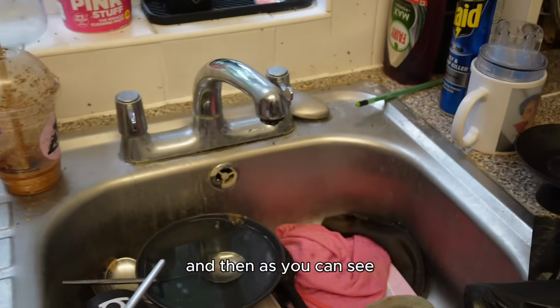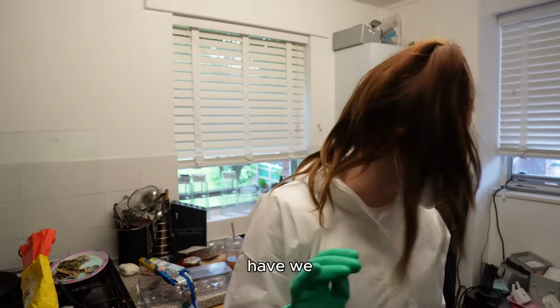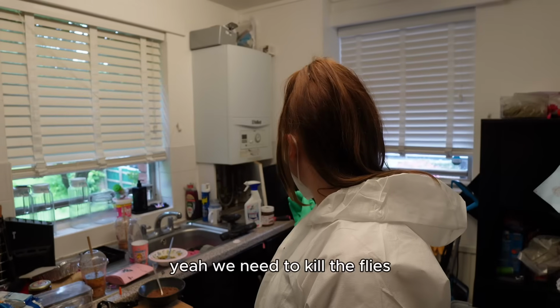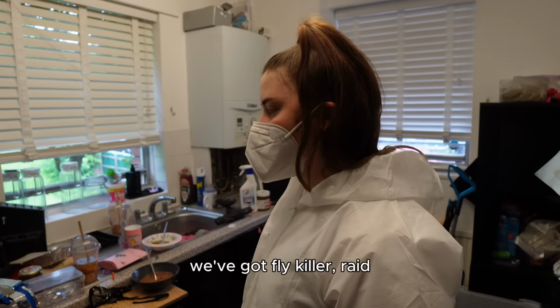And then, as you can see, there's a lot of stuff on the floor, a lot of clothes, stuff like that. We've not looked in the fridge, have we? I had a peek. How bad is it? Yeah, that's fine. We've seen worse fridges. Yeah, we need to kill the flies. Yep, we've got the fly killer raid.